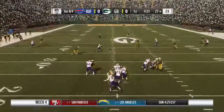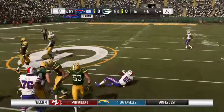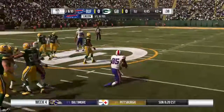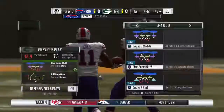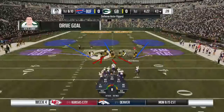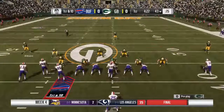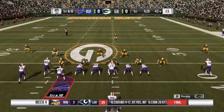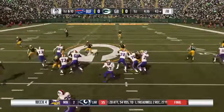On play action, Allen, it's complete to his tight end, Charles Clay. And they get him down, but not before he takes it across the 40-yard line. 16 yards there, and the Bills have a 1st down. I know I spend a lot of time talking about how tight ends in a lot of cases now are pumped-up wide receivers, but they're still big people. He used that frame right there to absorb a really big hit on him and held on to the ball.